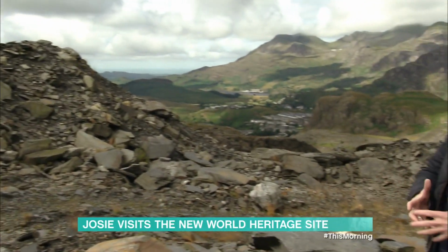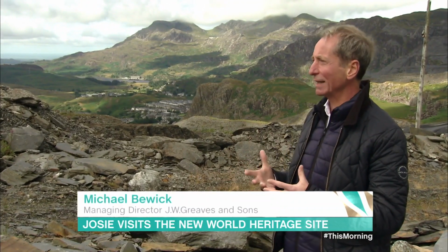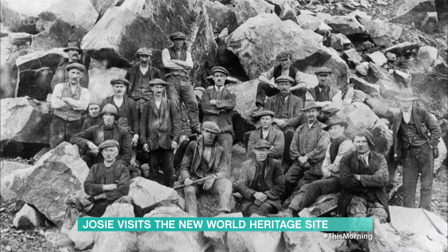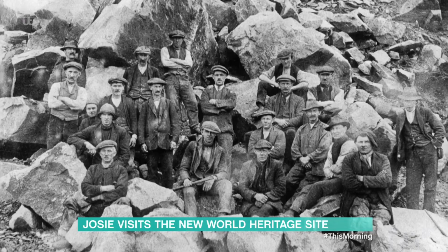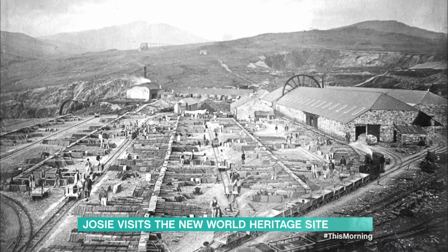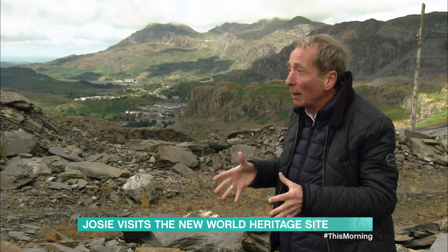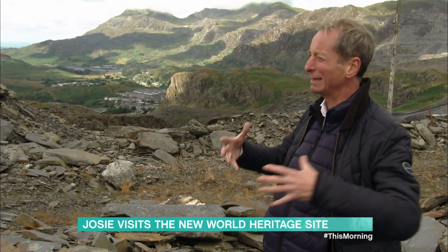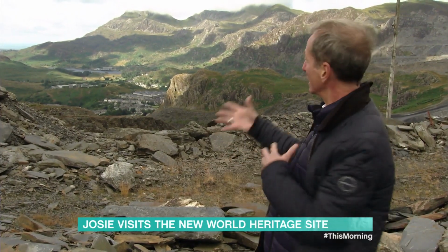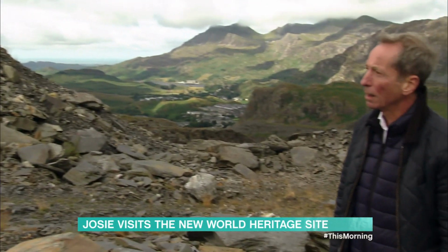Well, the thing is, it's to preserve the culture and history of the place. So they started out preserving things like the Taj Mahal. The reason this is preserved is because this amazing community worked to get the slate out of the ground that was then made into roofing that went all over the world. New York, Sydney, from this little place in North Wales. And that is why this World Heritage Site is so important, because it is about those communities, and these communities still exist today.